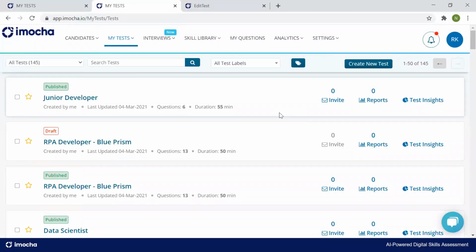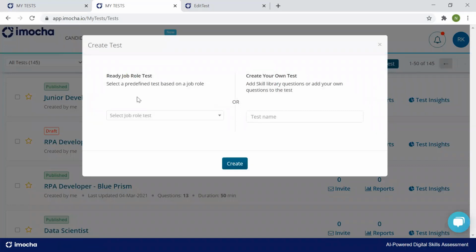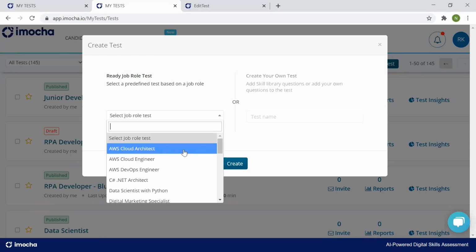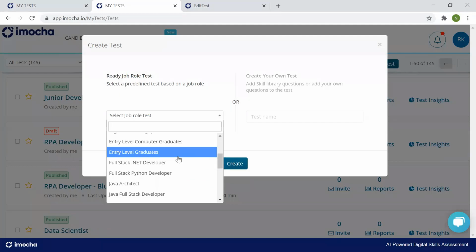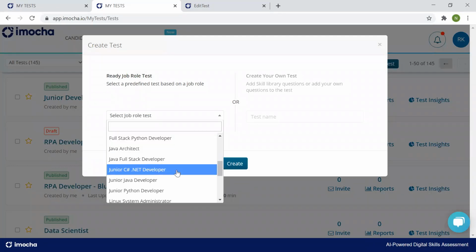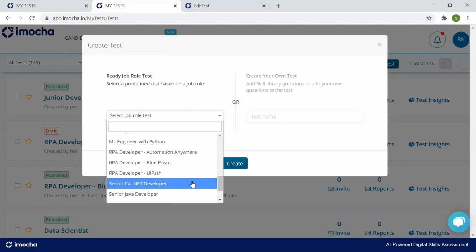So for the new test creation process, you can either modify an existing test or you can create a new test. Right now, when I click on create new test, you have two options. You can select from ready job role based test. You can click on the drop down. So we have all these ready to use tests. We have AWS Cloud Architect, data scientist with Python, entry-level graduates, full stack Python developer, junior Java developer, senior developer, RPA Blue Prism. Any of these I can select.